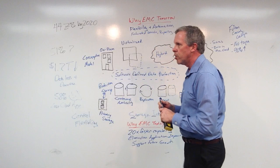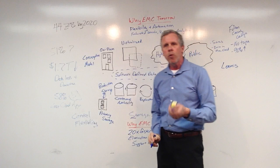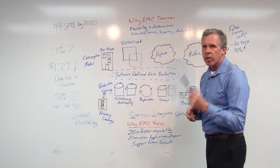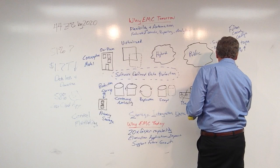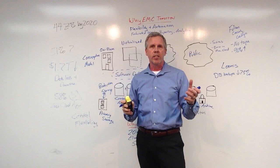Another one is Loomis. Loomis is an international cash handler that had a network of 200 locations. What they were struggling with was to protect their Microsoft Exchange and SQL environments, and they were using a tape solution. EMC was able to reduce their Exchange backups by 75%. And then they also were using SQL. They also saw a significant drop in that also.